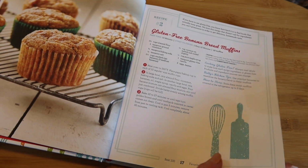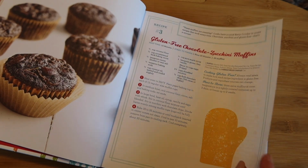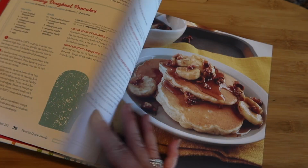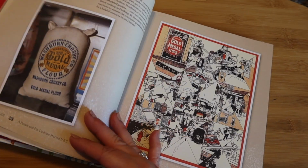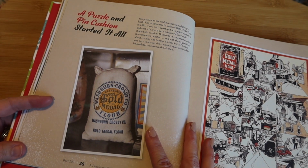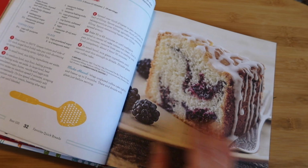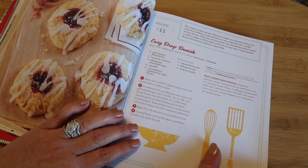Gluten-free banana bread muffins. Gluten-free chocolate zucchini muffins. So for those of you who can't have gluten. Birthday donut pancakes. Oh, look at that. That looks fun. So you go through this, and then once in a while they'll give you a puzzle, and Pincushion started it all. So they give you little bits of history on Betty Crocker, which I thought was really, really cool. I want to read through this.